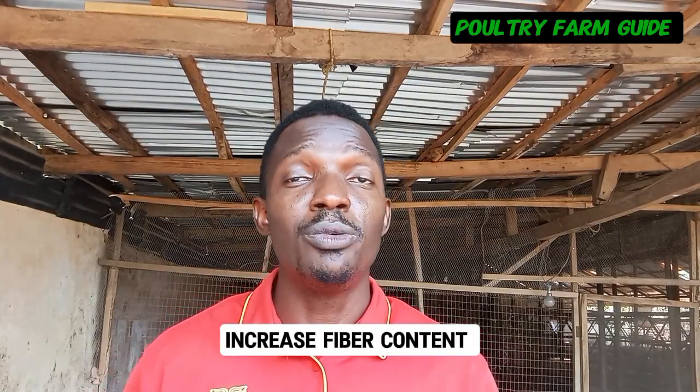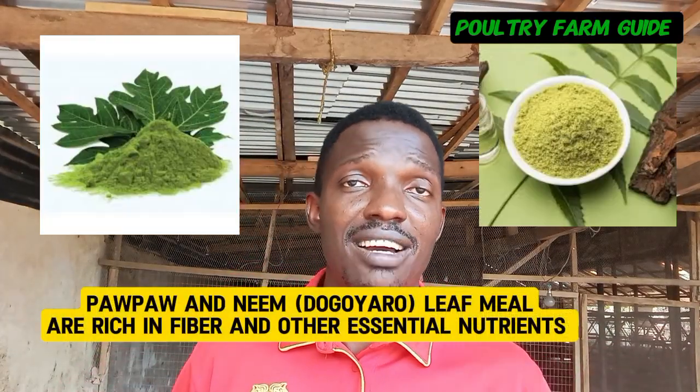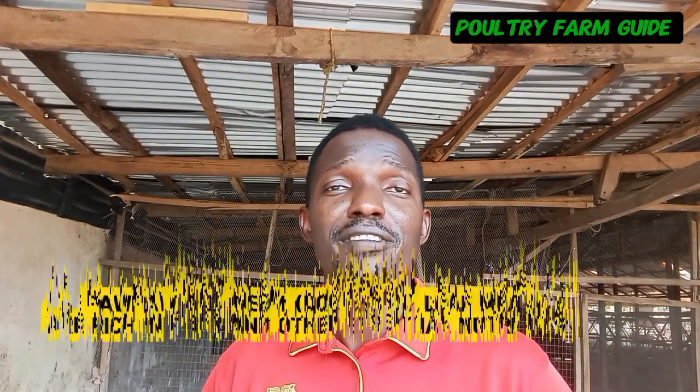Now, you can also add fiber. Fiber will give the chicken a sense of fullness, as if it has eaten too much, when in the real sense it has not eaten too much. So that's why you should include fiber in your chicken feed. Now, how do you do this? You don't just bring in anything and mix it in the feed because it will affect the diet of the chicken. This should be done by an expert.